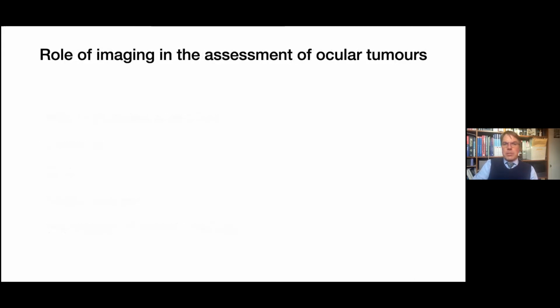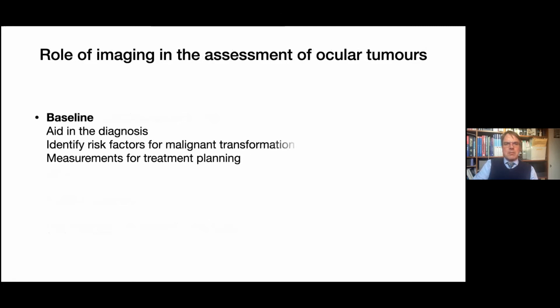So the role of the imaging, why are we doing these scans? At baseline, they aid in the diagnosis. I would say about 80% of cases that come as new patients, we can make the diagnosis straight away. And about 20%, we really rely on the factors from the scans to help us with that. What they also do, and a big problem in daily life, are small melanocytic lesions. When you come and you don't know, is it a mole or is it a melanoma? These scans have really helped us a lot in recent years, and I come to that.